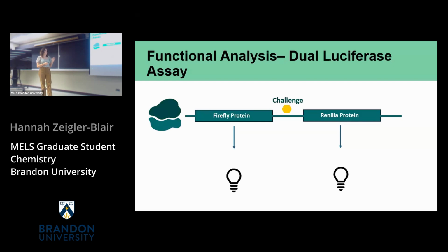So the ribosome will move along and translate that firefly protein, which we can then measure the amount of light produced. And if it's able to overcome or recognize the challenge, the ribosome will then move along and we will be able to measure the amount of light that the renilla protein has produced.